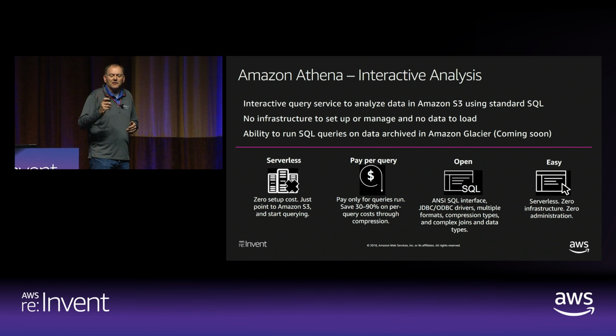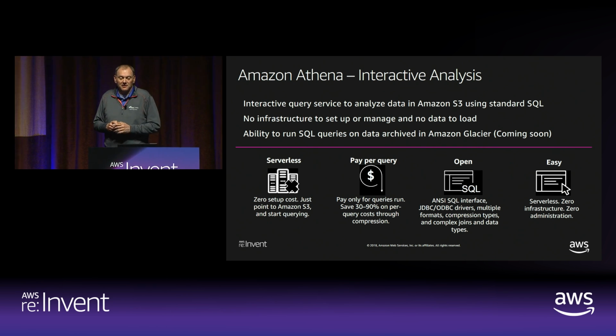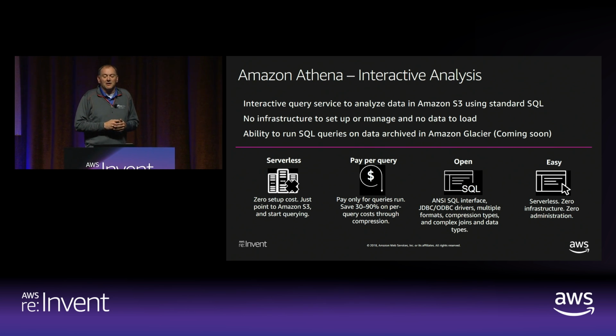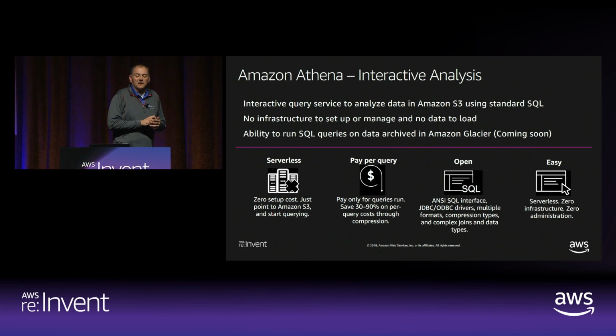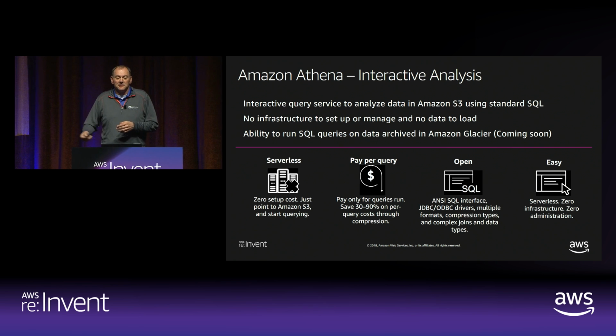And I believe the Glacier feature is still in a coming soon state. I noticed this before the session. I should have checked that. It might actually have been released by now. But we will be able to query the data that you have stored in Amazon Glacier as well with the Athena engine.